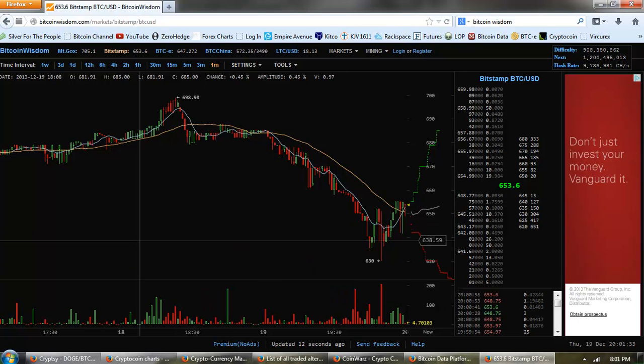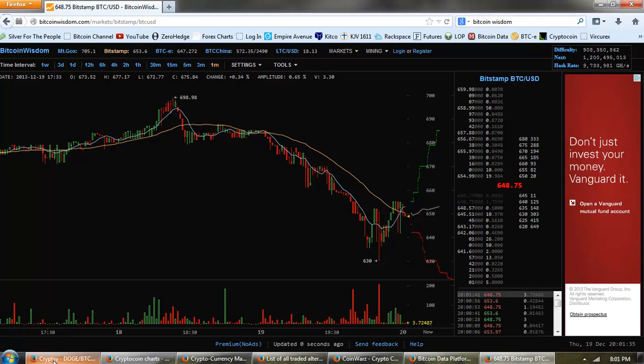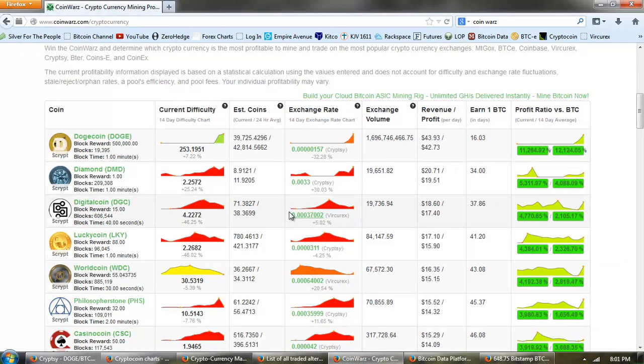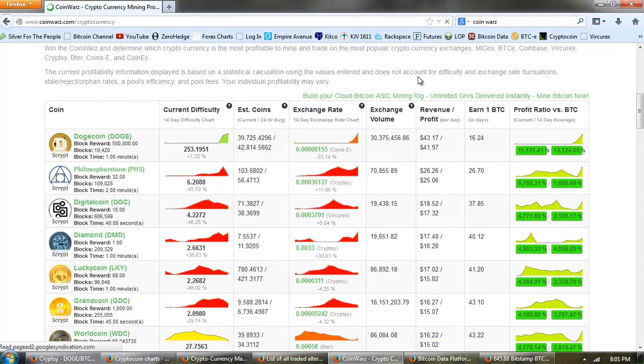Now, the big story today is going to be the alt release of Doggy coin or Doge, the Doge coin. And you can see here, let's do a refresh on Coin Wars. You can see on Coin Wars that Doge is still sitting at the top at about $43 revenue per day. Now, that is a very volatile situation.